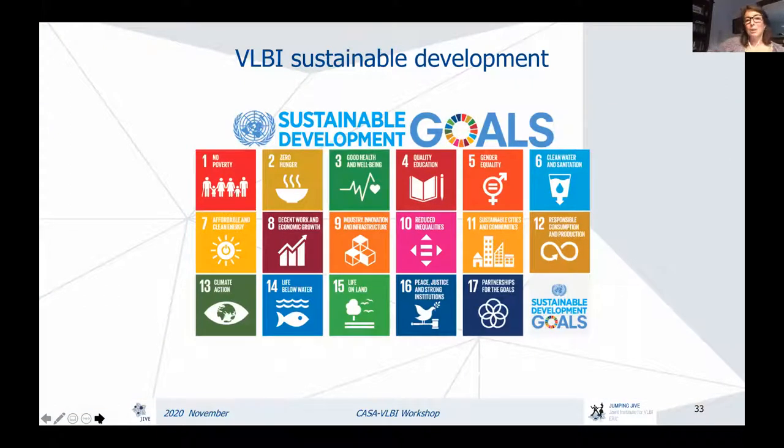Okay, and I just wanted to do a parenthesis here and talk a little bit about sustainable development. Because all this development is very nice, but needs to be done in a sustainable way. And the United Nations General Assembly last month has recognized that and has set these 17 goals for sustainable development for the incoming years.